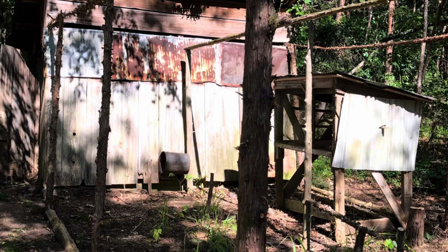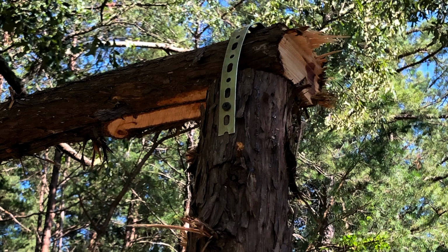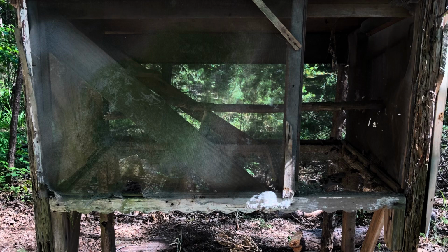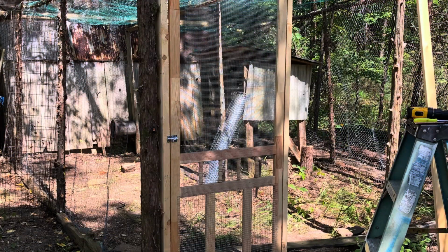I knew that they would be growing out of their coop quickly, so I got to work refurbishing the old coop in the backyard. It hadn't been used in 30 years. Trees were growing in it and it was literally falling down. But I got it repaired and it became my chickens' new home.